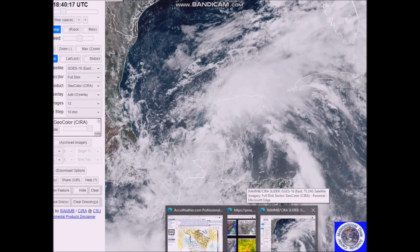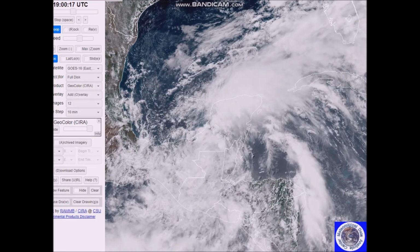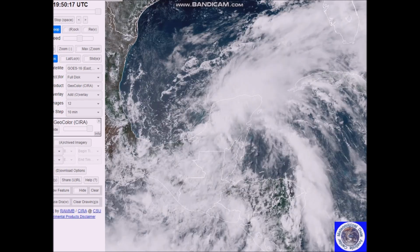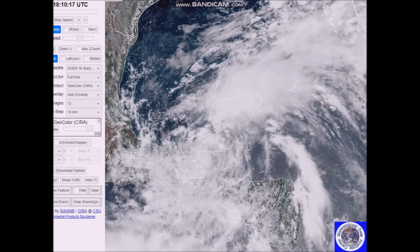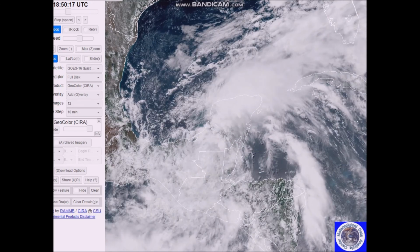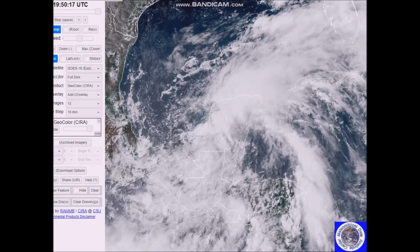Oh, I just found the map. This is the satellite picture of Cristobal, what it looks like now. You can't tell it has a broad circulation, but here's the circulation over land, and this is a visible satellite, so we really can't make out the overshooting tops of strong thunderstorms. So it's probably almost void of deep convection, and it'll probably be downgraded to a tropical depression soon. Okay, back to the forecast.